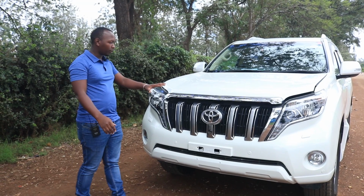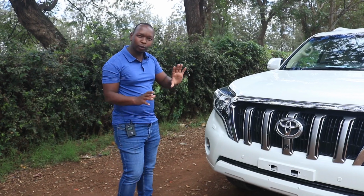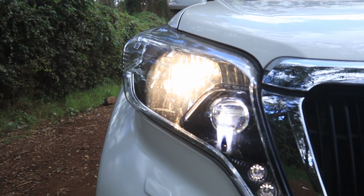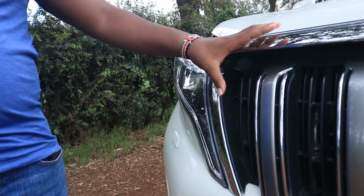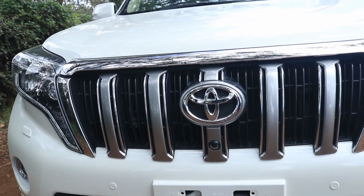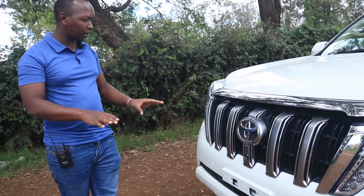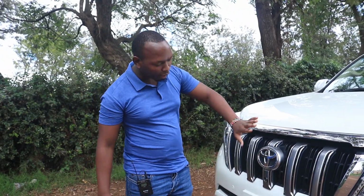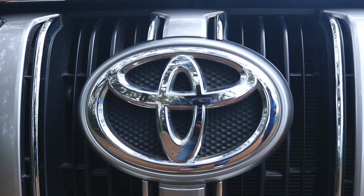So now, we are going to look at the front profile of the car. One thing you'll notice that is distinct with this car is the headlights. These are not your normal headlights. These are LED headlights that we call the teardrop, with the teardrop shape. At the center we have the grille. We have the chrome grille to show you the prestige. People love grille, people love chrome. At the center we have the Toyota badge. It's a very huge badge. We have the parking sensors.